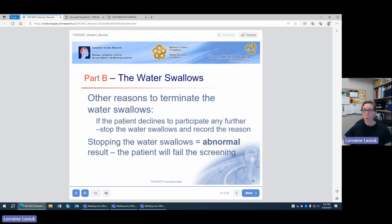Just a note that stopping the water swallows, even if it wasn't because of something that the screen specifically tells us to look for, if it was because the patient just got fed up with it and said, let's quit here, that counts as an abnormal result. So if you do the screen again later, say 10 o'clock at night, now the patient wants more water, and so they're willing to try again, SLP isn't here, you can do the screen again, and you would start from the beginning. All right, what else?